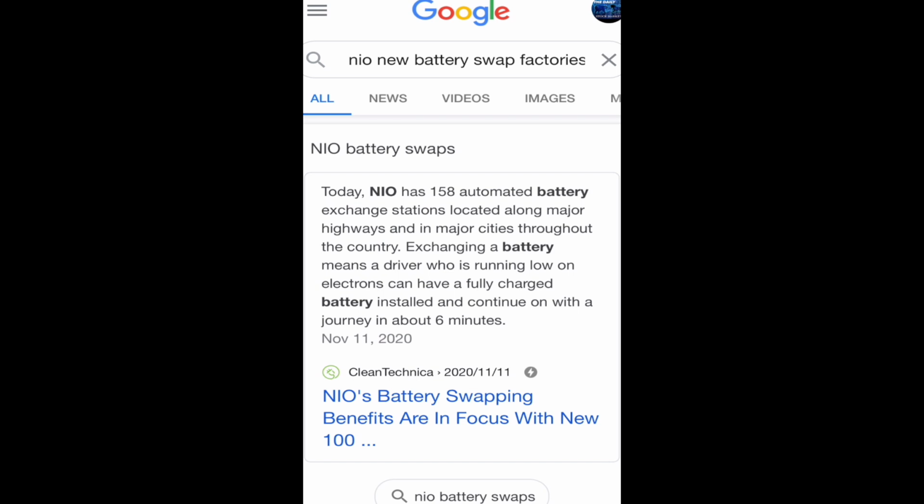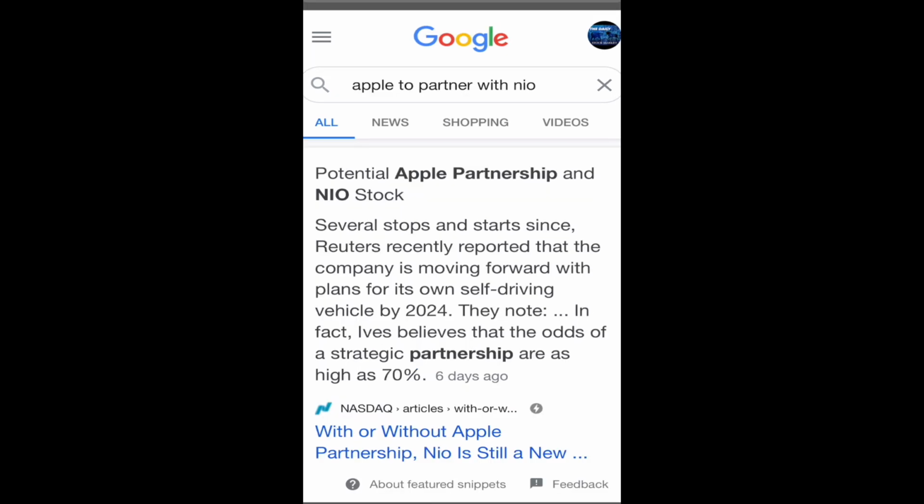There's also a rumor going out right now. I'm not sure if you guys heard it, but Apple can partner with NIO. So that would be very interesting for Apple and NIO both.